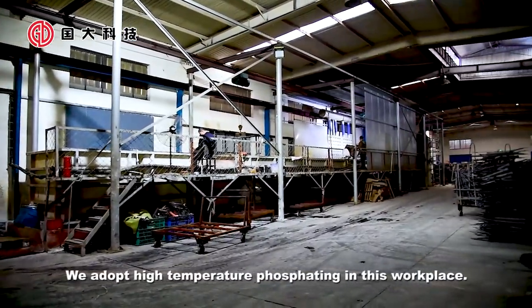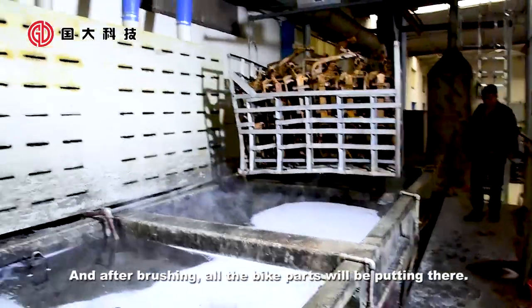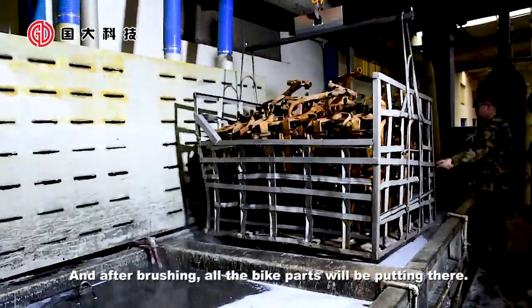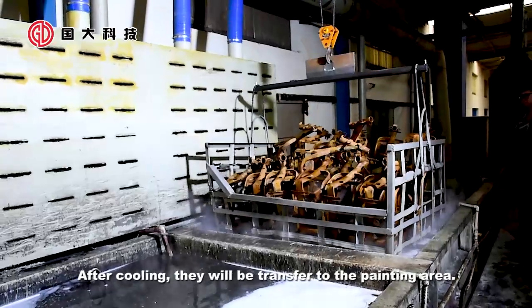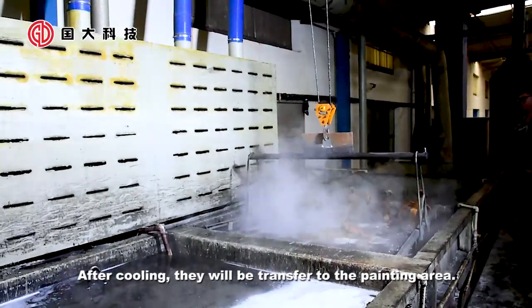We adopt high temperature phosphating in this workplace, and after brushing, all the bike parts will be put in there, and after cooling, they will be transferred to the painting area.